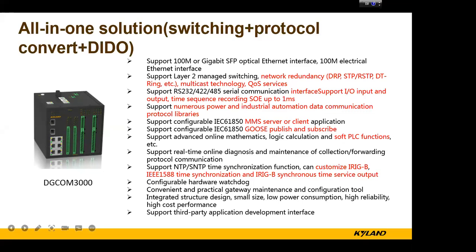On the serial port part, it can support the I/O interface. It can support input and output, and also time sequence. The time sequence accuracy, recording accuracy of SOE can be up to 1 millisecond. And it can also support numerous power and industry automation data protocols. At this part, it is the same as the DGA series. Besides, the IEC 61850 MMS and Goose are also supported.